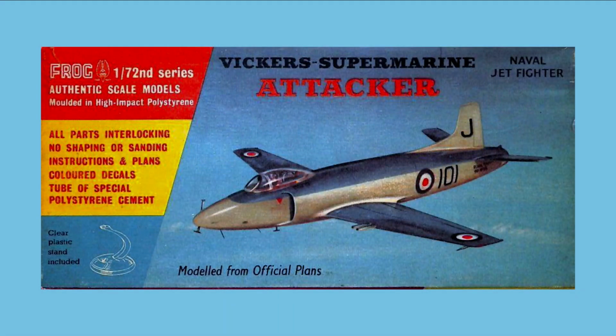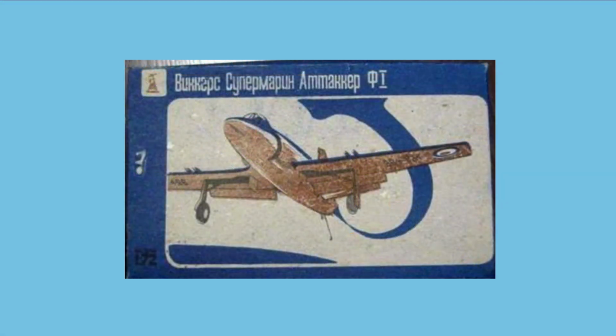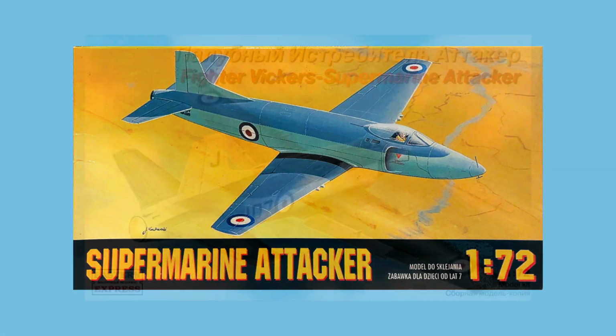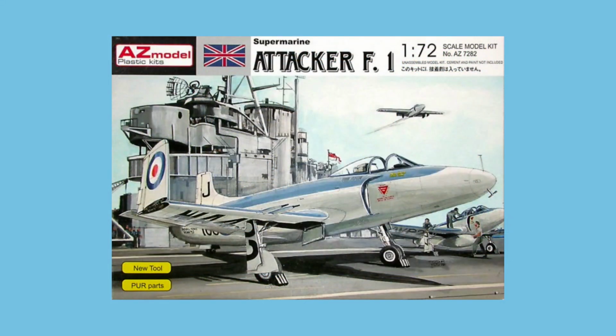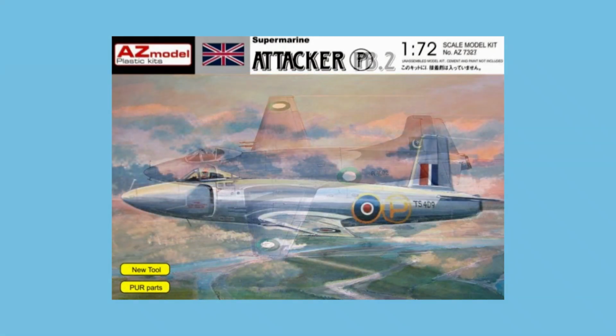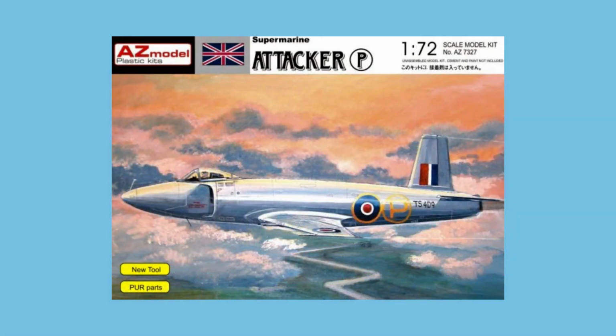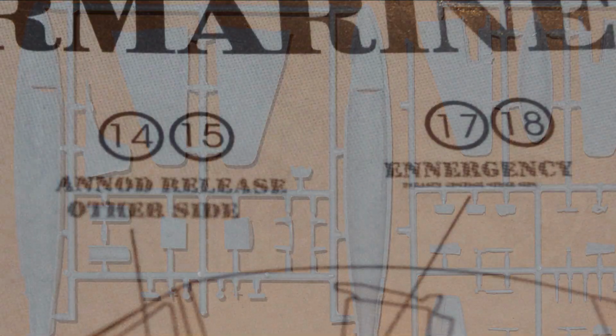Moving to 1/72 scale, the Frog kit of 1956 has been reissued many times and has been made by the usual collection of Eastern European manufacturers, including Novo from 1977, the Donetsk Toy Factory in 1981, Chematic in the 1990s, Eastern Express from 2004, and Arc Models from 2010. By modern standards, these kits are really quite poor. In 2011, AZ made a new toolkit of the Attacker F1, following it with the FB2, including markings for Pakistan Air Force colours, and the prototype with the filletless tail. The FB2 kit was re-released in 2015. These kits have some moulding issues and comical stencils, but are generally okay.